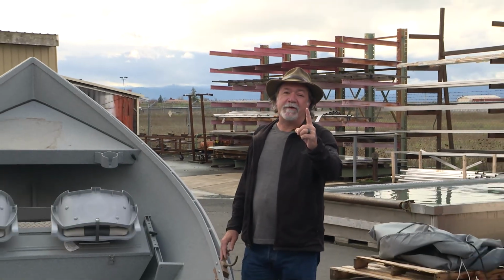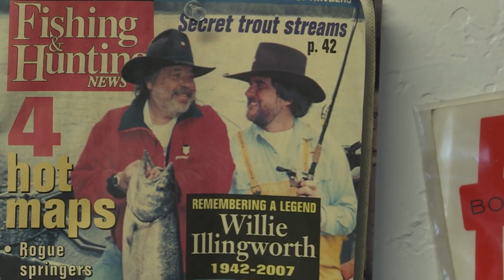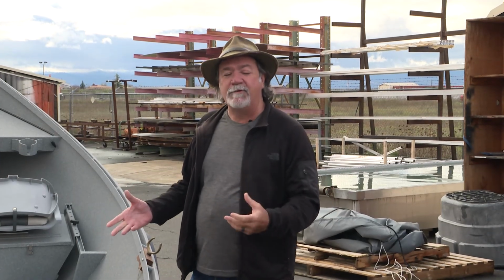When you talk about the transformation between wooden boats and aluminum boats, there's one name you need to know: Willie. Willie as in Willie Illingworth. He was a Rogue River fishing guide, and in 1971 he wanted to make a better boat than a wooden boat. He decided to make one out of aluminum, and the world has never been the same.